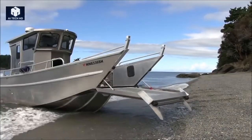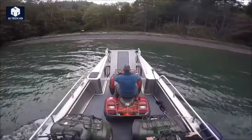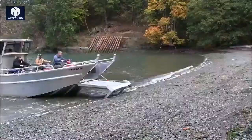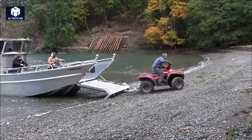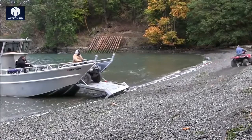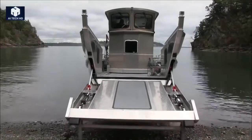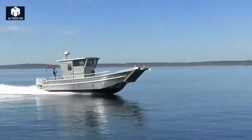Even in high wind or heavy tidal conditions, the Max Gate can anchor the boat securely to the shore. Able to hold and unload up to 700 pounds of cargo or vehicles, the Max Gate extension makes unloading your four-wheelers fast and easy. Just find a great landing spot and the adventure begins. When it's time to depart, the Max Gate can push the boat back into the water with ease. From there, it's off to the races.